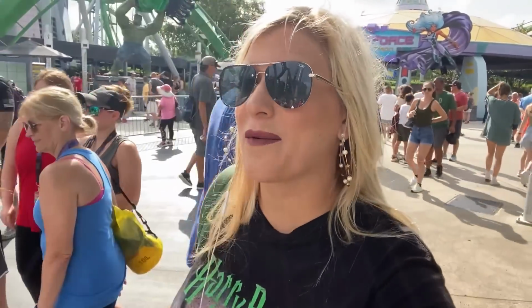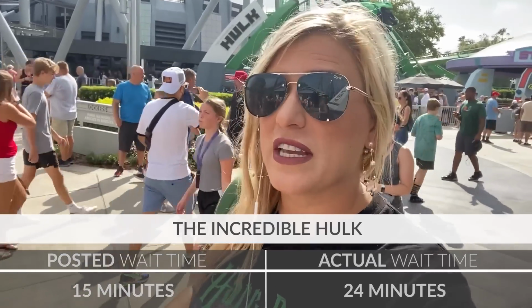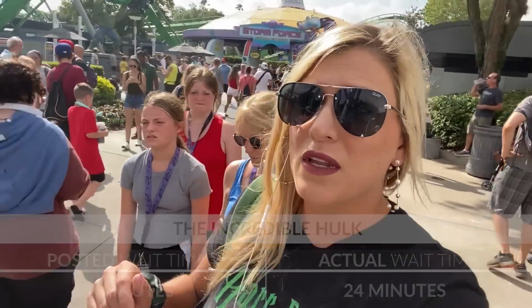I survived my gamma radiation test. I just got off the Incredible Hulk. My wait time was 24 minutes, again, posted 15. When I walked in, actually the team member said it might be a little bit longer, more like 25, so kudos to that team member. So a little bit longer. My assumption is everybody comes here first thing in the morning if they're not going to VelociCoaster or Hagrid's. So it jumped up pretty quick.